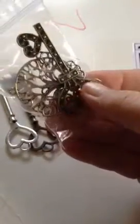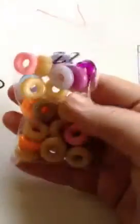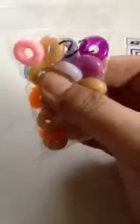I love that one. That one's pretty. And then there's a butterfly. And then, I think that's called the Tree of Life. So that was from one seller. This was from one seller. There's little donut things. Figured I could use them for decoupage or something. And then this was from another seller.